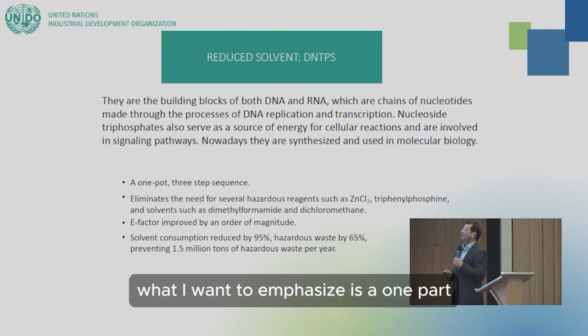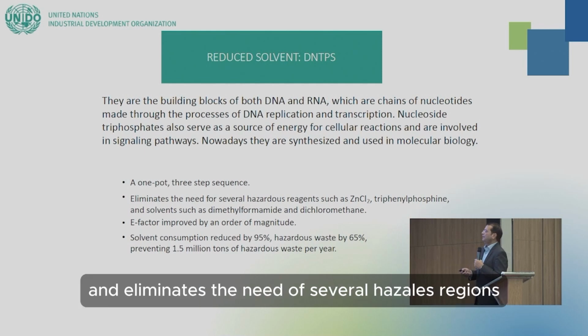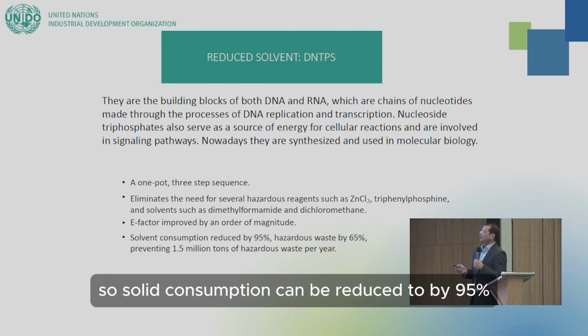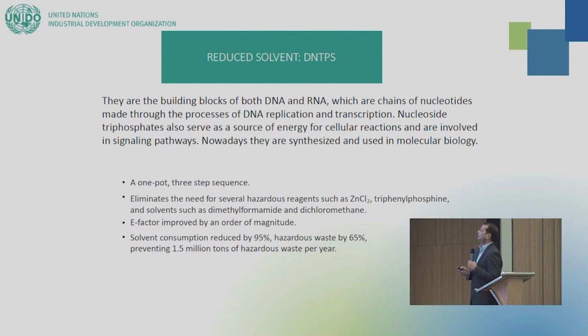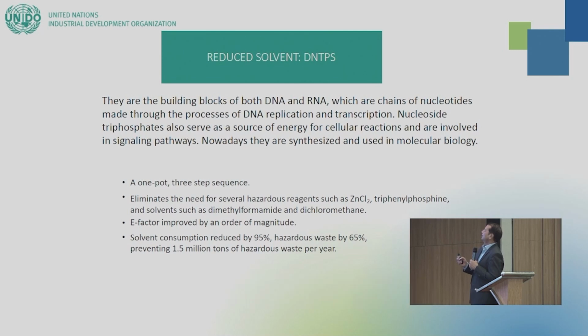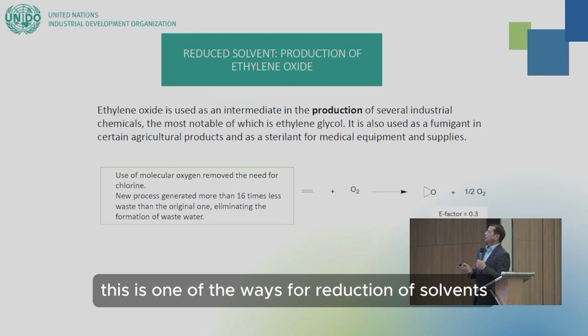However, what I want to emphasize is that a one pot, three-step sequence is generally involved and eliminates the need of several hazardous reagents such as zinc chloride and so on. So solvent consumption can be reduced by 95%, which can also lead to reduction in the hazardous waste. This is specifically valid for nucleoside triphosphate, which also serves as the source of energy. So this is one of the ways for reduction of solvents.